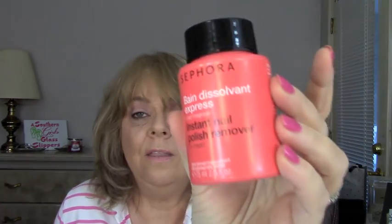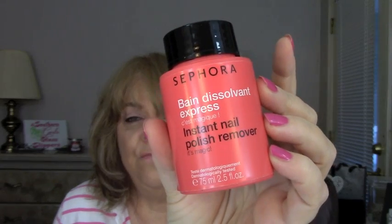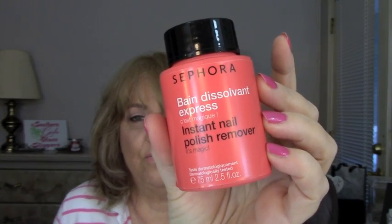Okay, let's talk about nails. I've done my nails a few times. Usually I do them about twice a week. And this I'd mentioned before, but I did want to mention again. It's the Sephora Instant Nail Polish Remover. This stuff is fantastic. I just love it.